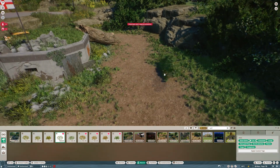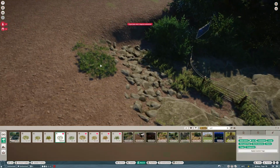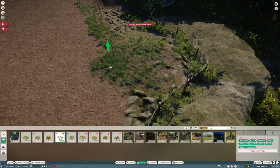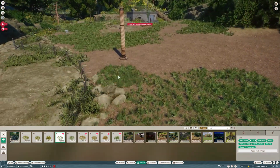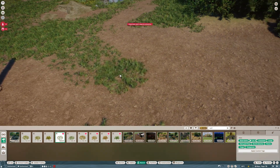So maybe we could see that as a hurdle that the sanctuary has to overcome in terms of the future. But for the time being, they assess it on a regular basis to make sure that it doesn't pose a threat to the cougar inside. And I'm really happy with the foliage work here.